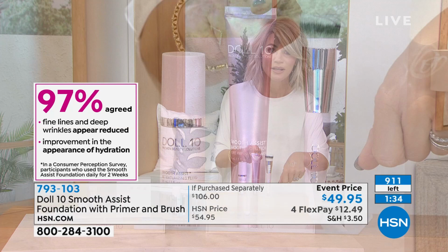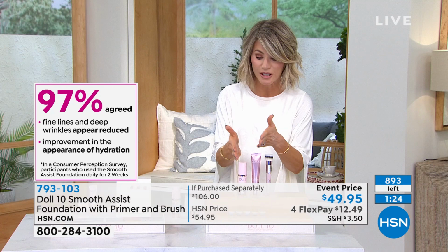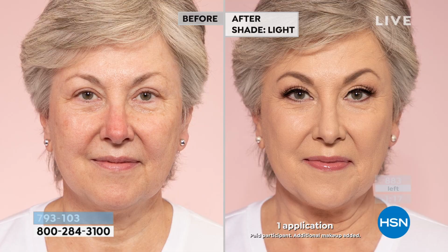So for those of you that are worried about the breakouts, this and that, no, this is not the primer of yesteryears. This is a primer that hydrates the skin, that creates this beautiful marriage between the foundation and your skin. So it lasts longer. It just looks like you've got gorgeous skin. And then this brush does all the work in blending for you. So again, that's why when I look at that beautiful woman, she looks gorgeous in the before, but after, wow. It looks like she spent hours doing that beautiful, flawless look to her skin, and she didn't.